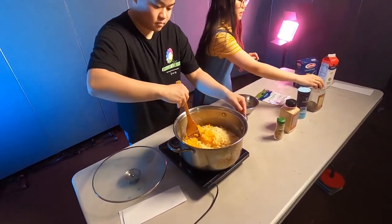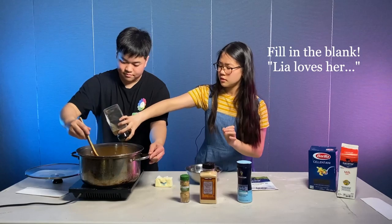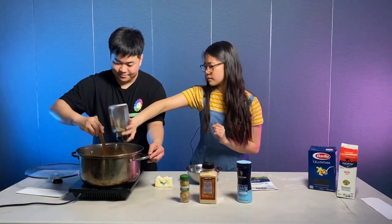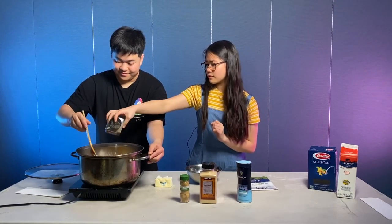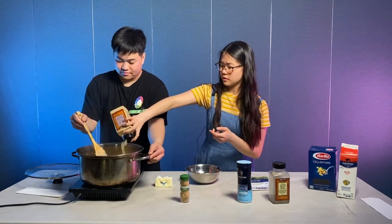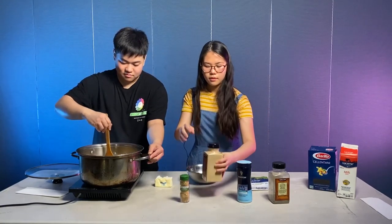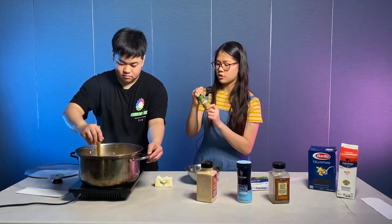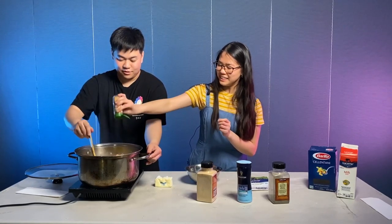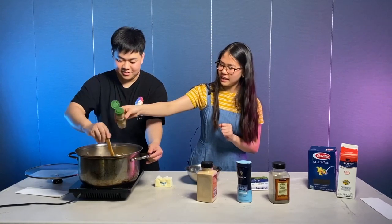All right, we're gonna add some pepper. And then we're gonna add our garlic powder. Is that like a teaspoon? Okay. And then we're just gonna add a tiny bit of ground mustard. Be shy. Get some more. It's not coming out. That's good. Yeah, I think that's good.